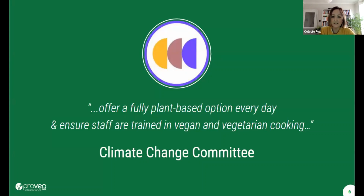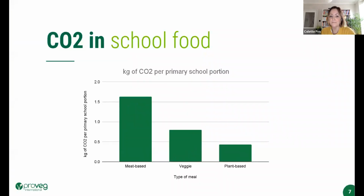Everything we do is evidence-based at ProVeg. We look at all the latest evidence that's out there. One of the sources that we look to is the Climate Change Committee, and they are the government advisors on climate change. They have a guideline for local authorities specifically, which suggests that they should offer a fully plant-based option every day on menus and ensure that staff are trained in vegan and vegetarian cooking. Those are 2 things that we do through our School Plates programme.